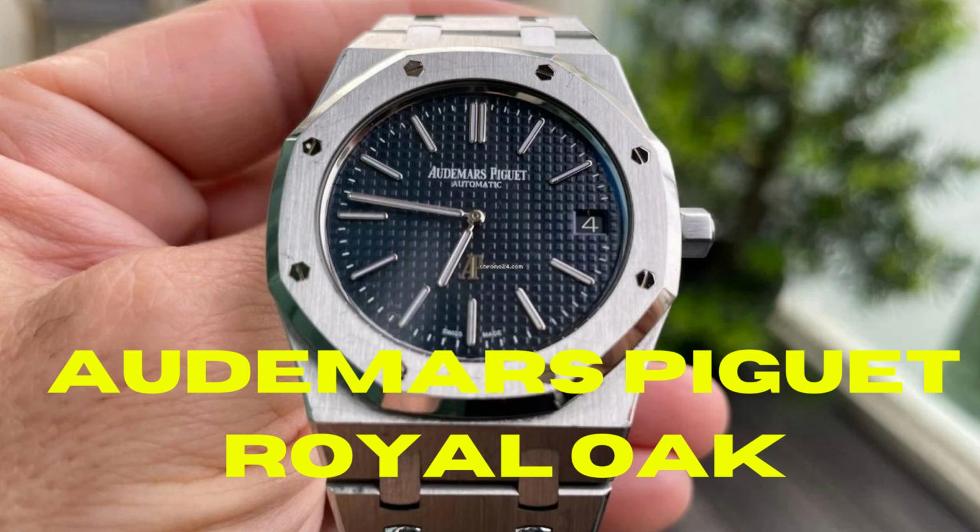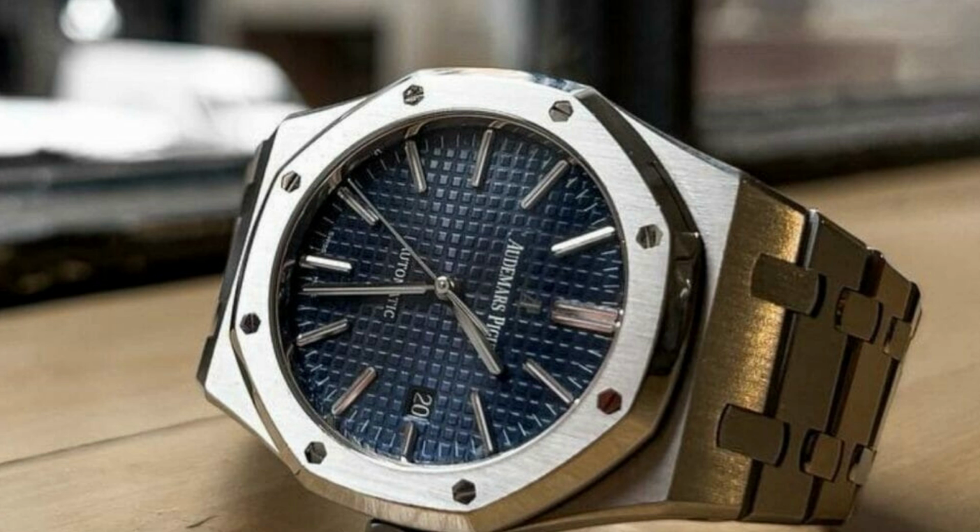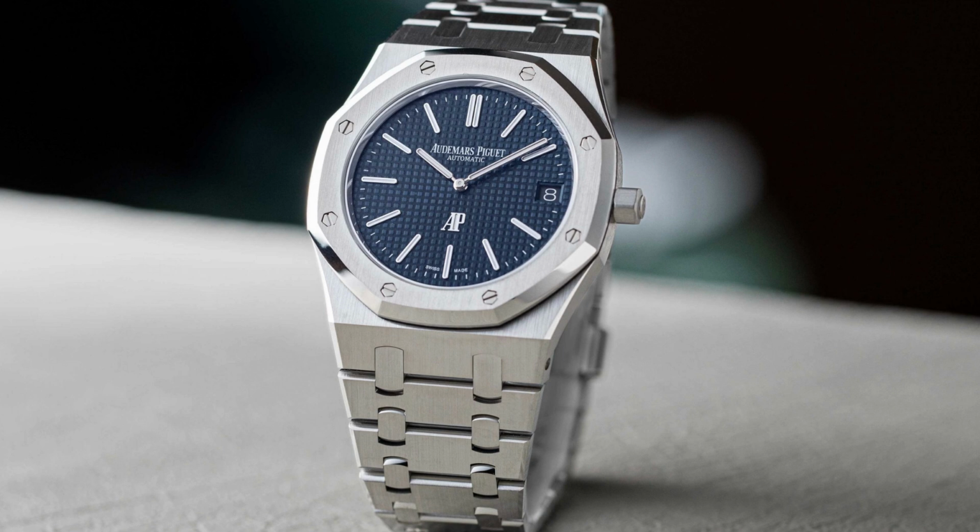Audemars Piguet Royal Oak. The Audemars Piguet Royal Oak is a luxury watch that's known for its octagonal shape and design. It features a stainless steel case, a blue dial, and a date function. It's a great watch for anyone who wants a unique and bold timepiece.